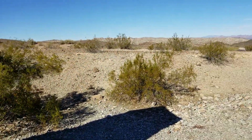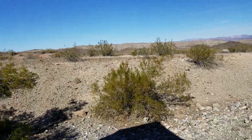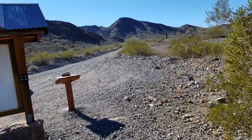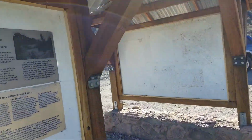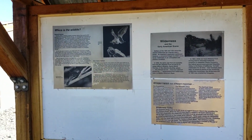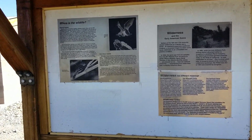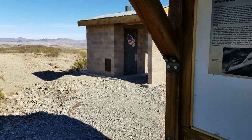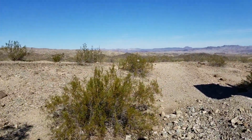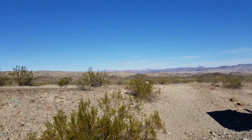And fortunately, they have a vault restroom out here, which I was very thankful for. Coming along that bumpy road, I was ready for a restroom. But yeah, it's very remote out here. It's beautiful.